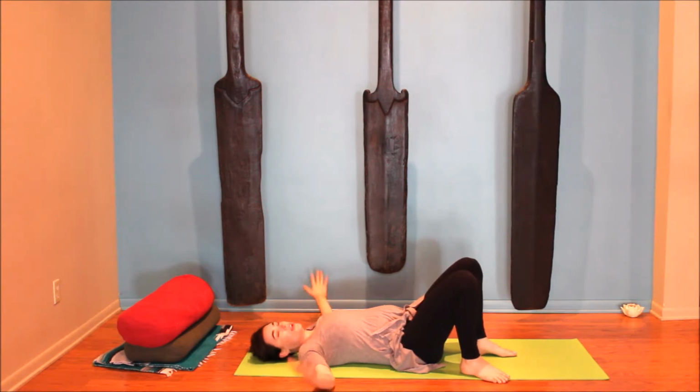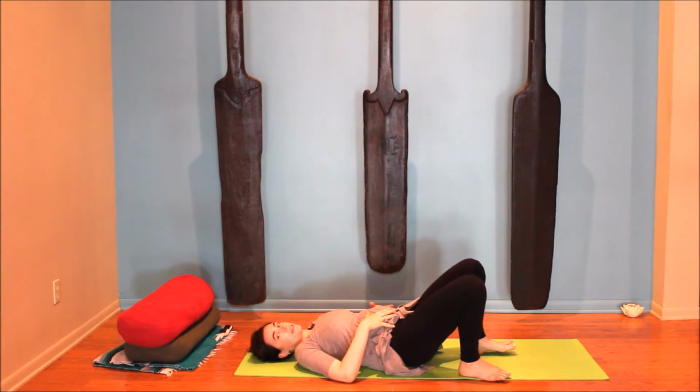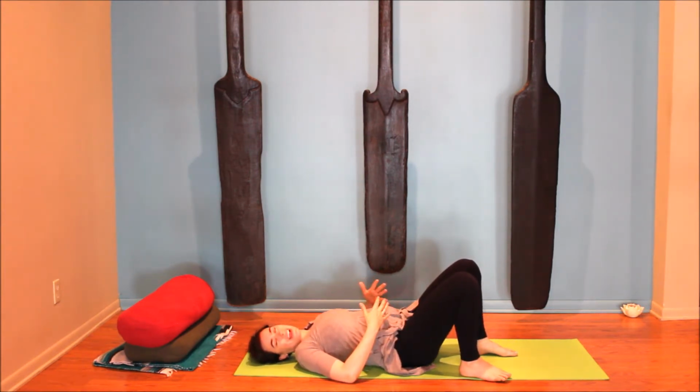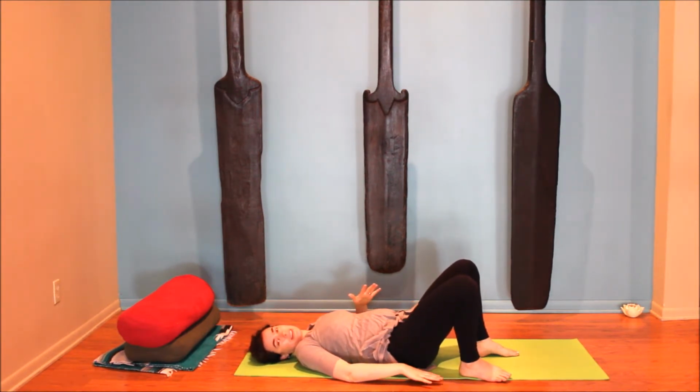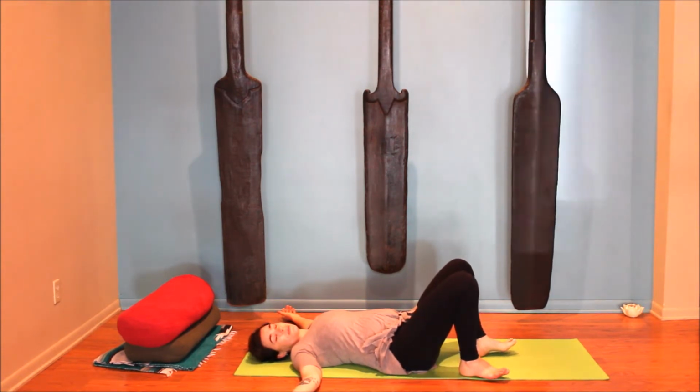So to help with that, we're going to lift our hips up and scoot them over to the right, one little step. As you scoot, if you're like, oh, that hurts my back, try engaging the Mula Bandha. Lift the pelvic floor and then lift the hips. That sacral instability, the instability at our sacroiliac joint when we're pregnant, can be pretty intense, but the Mula Bandha will help.